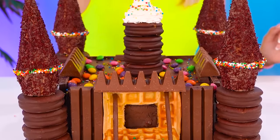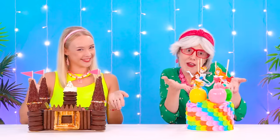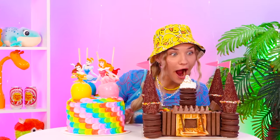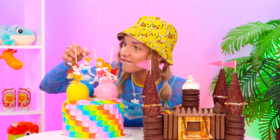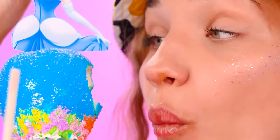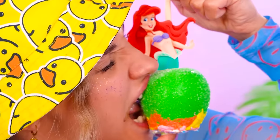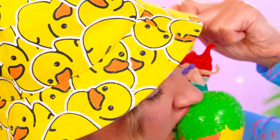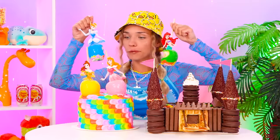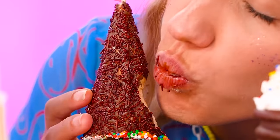Grandma's apples were cute, but check out Jessie's chocolate castle! This is an absolute dream chocolate dish! The flags are all set! I'm ready! Rachel has anything but slim pickings here. Disney princesses on one dish. And are they tasty! On the other dish, she has delicious chocolate castle treats!